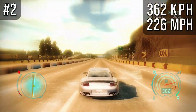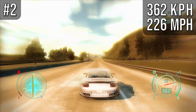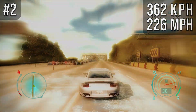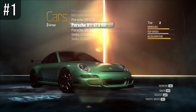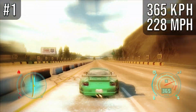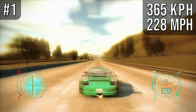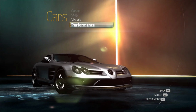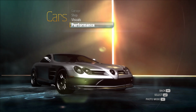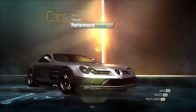We have the 911 Turbo at number 2 with 362 kilometers an hour, and that means there is only one car left. And that, at number 1, is the Porsche 911 GT3 RS with a top speed of 365 kilometers an hour. Which is very good, it's solid overall. So I had a little bit of hope with the Dodge Viper, but the 911 GT2 was miles better than the Dodge Viper.